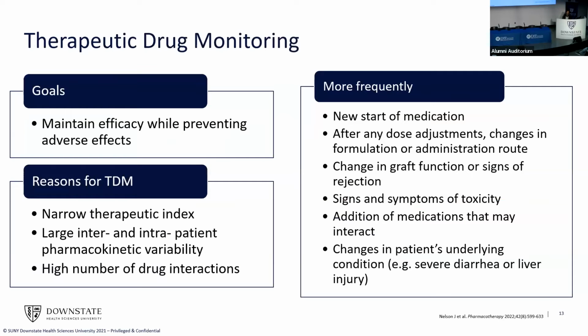So we've been talking about therapeutic drug monitoring, and I want to touch upon this briefly. Why do we do therapeutic drug monitoring, especially for the calcineurin inhibitors? The goal of therapeutic drug monitoring is to maintain efficacy while preventing side effects. Calcineurin inhibitors have a narrow therapeutic index, meaning that at too high levels, patients may experience side effects, but at too low levels, they may have risk for rejection. There is large inter- and intra-patient variability with this medication. And remember, there are a high number of drug interactions, which we will touch upon in a few slides.